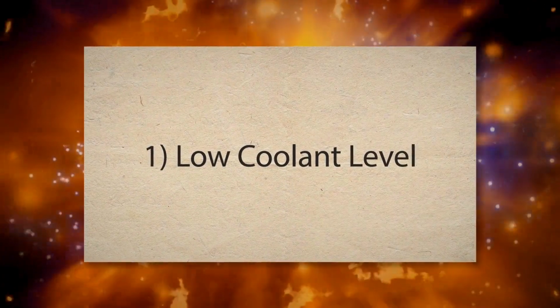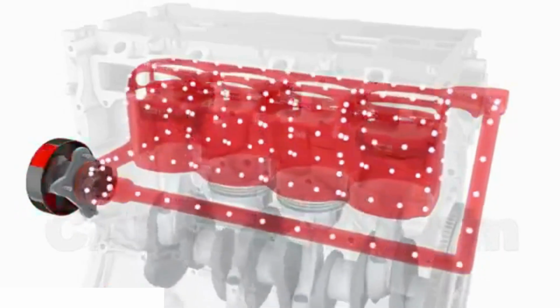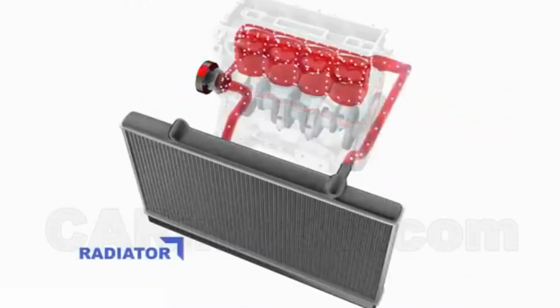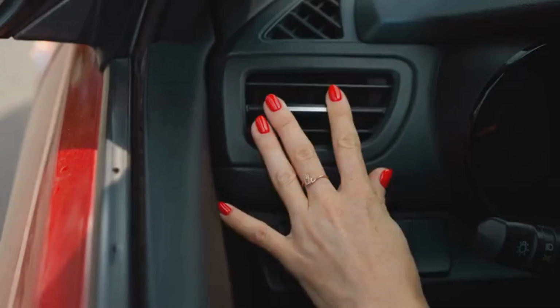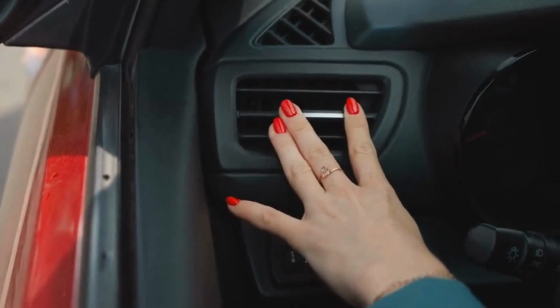1. Low coolant level. One of the most common reasons for a heater blowing cold air is a low coolant level. Coolant, or antifreeze, is essential for your engine's cooling system, and it also plays a crucial role in heating. If the coolant level is too low, it can't circulate properly, leading to cold air blowing from the heater.